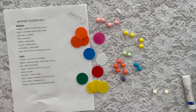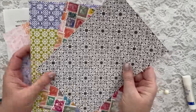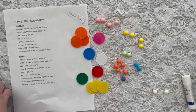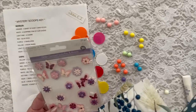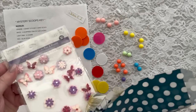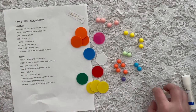Here we go. Okay, this is just one surprise item. There is some paper. I think this is 6x8 paper. There's paper for one of your surprise items, and then you got a polka dot bag, some fabric, and some butterflies and blooms. I believe that is stickers, but they're like 3D dimensional stickers from Mom's Stash. So that's your surprise items.